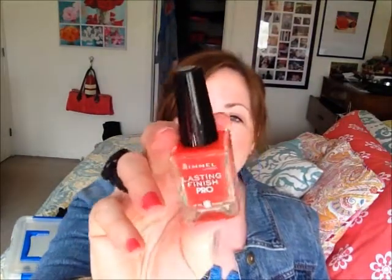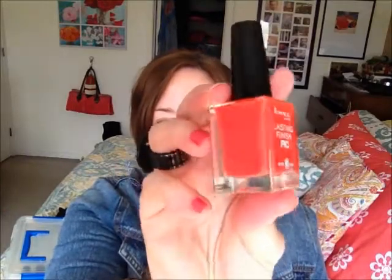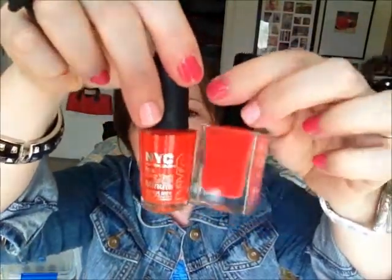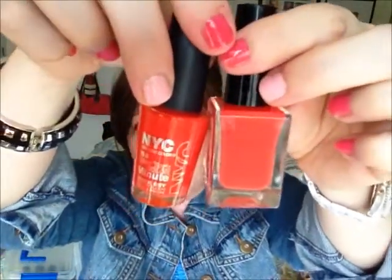As I said, on my toes I can go really crazy. I have Sunset Orange from Rimmel. This has been in my collection, not this exact bottle, because the bottles and the formula used to be a little different, but I've had Sunset Orange in my collection for years and years, and it's such a great orangey coral. Then just to show you the comparison, this is a definite hot orange color. This is NYC's Spring Street, so you can see the difference, I hope.